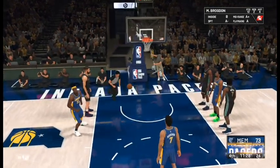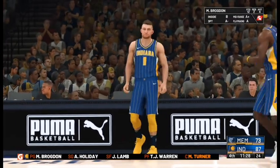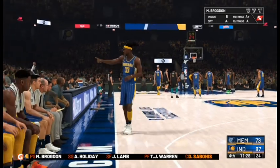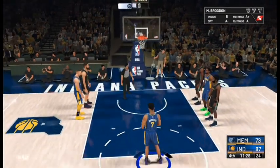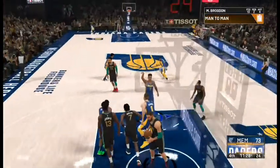The first one falls. Well, I love the leadership of Brogdon. Always hard at work for his team. He's facilitating, communicating, providing offensive energy and direction. Love what this guy brings to the court. And Indiana making a change here. Sabonis is checked in. That one falls, so he hits both of them.